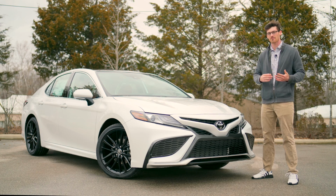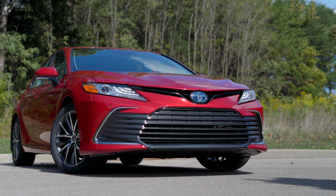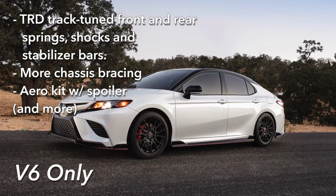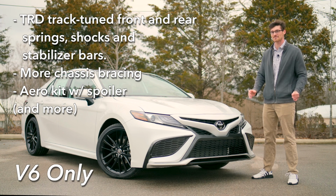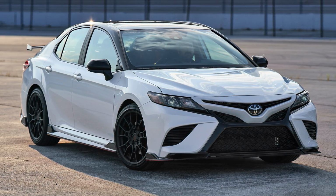And I like that they offer the different looks, with just the more basic XLE and LEs, to the sporty XSE and SE, to the what are they smoking TRD, the latter of which has some impressive enhancements to make it track capable, though they didn't go all out, and I'll talk about that a little bit later.